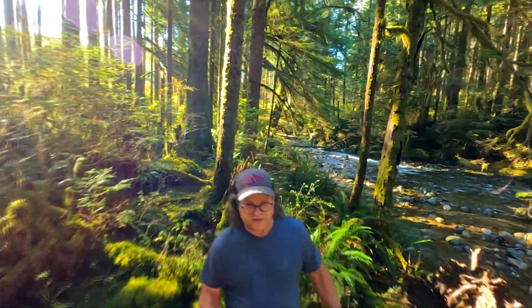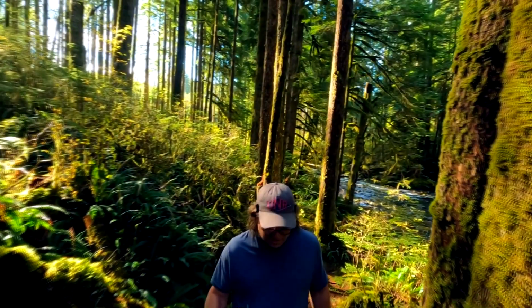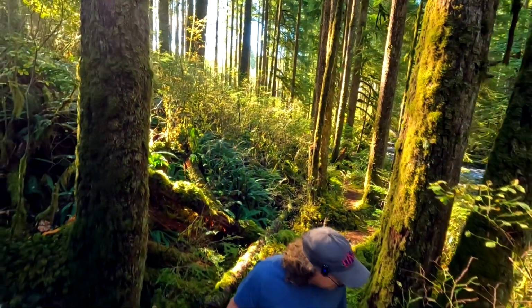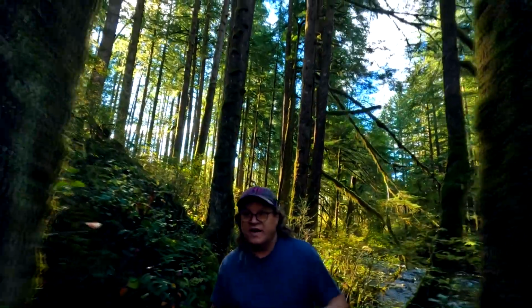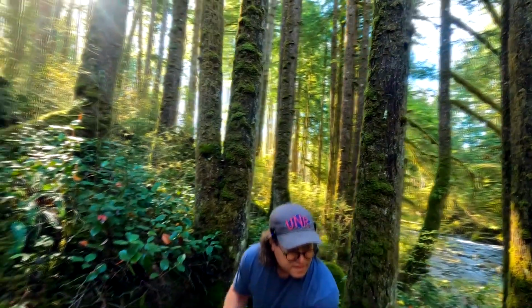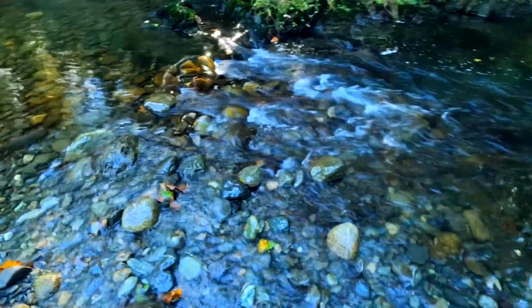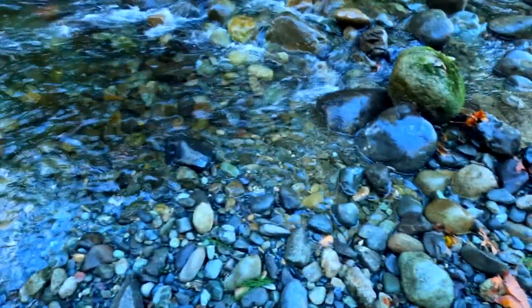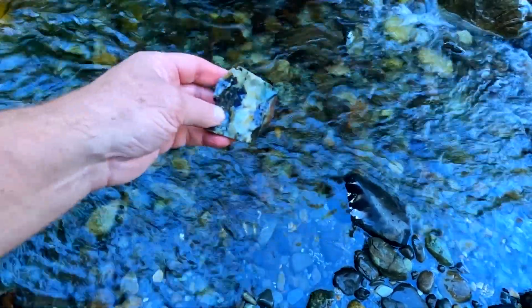Really pretty with the sun coming through. Yeah, I think the water level might be a little bit higher because we've had rains and stuff, but it's not bad. Actually, the water level is just a hair higher than when I was here before. Not sure it's gonna change anything, so. Kinda cool.